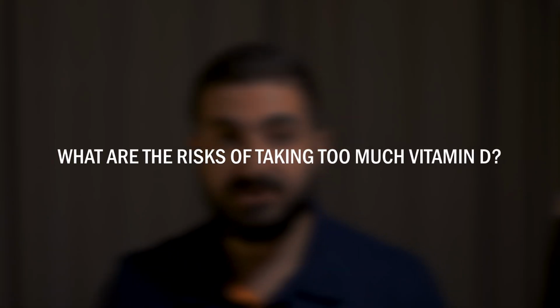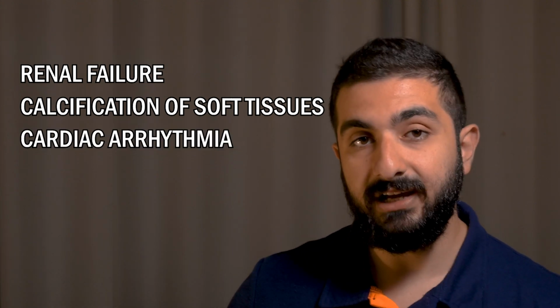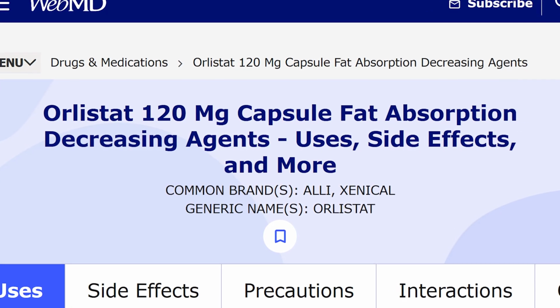What are the risks of taking too much vitamin D? In extreme cases, vitamin D toxicity can cause renal failure, calcification of soft tissues throughout the body, cardiac arrhythmia, and even death. So the last part is interaction with medications. Which medications does vitamin D interact with? The first one is Orlistat. Orlistat is a weight loss drug that can be used with a fat-reduced diet.